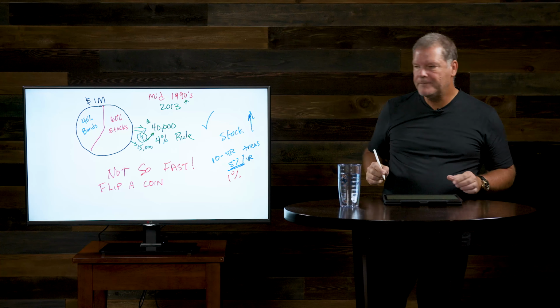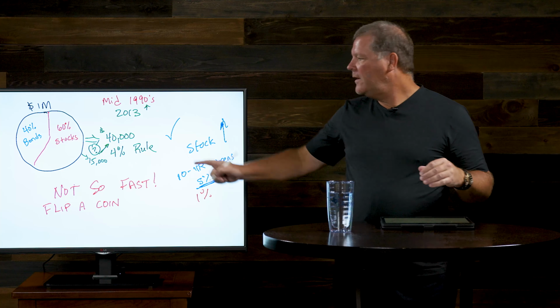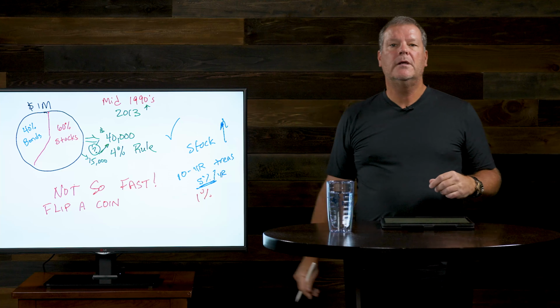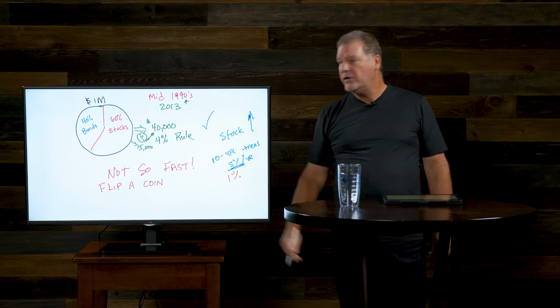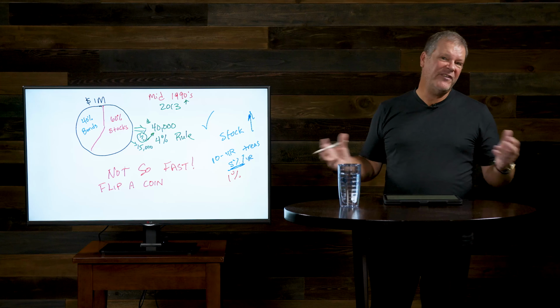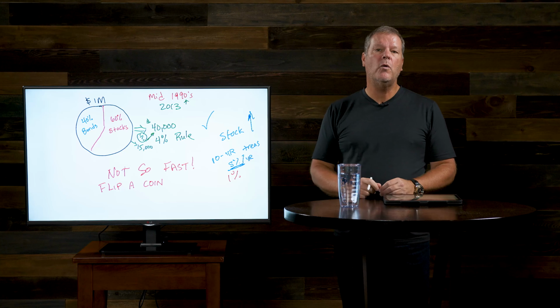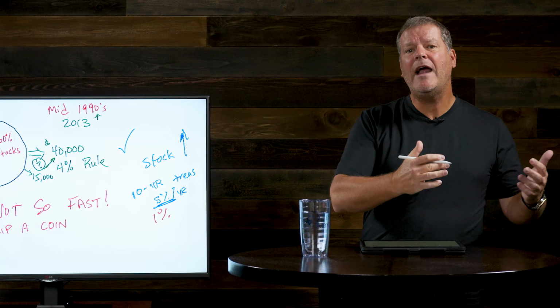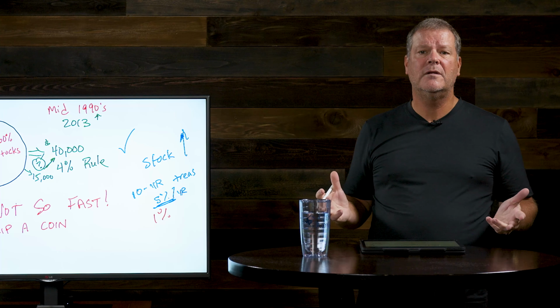Flip a coin. Because 50% of the time, if you do this, you're going to run out of money before you die. You will run out of money in retirement about half the time. Half the time it works out, half the time it doesn't. That's the equivalent of flipping a coin. I don't want to enter retirement knowing I only got a 50-50 chance that my money's going to last.